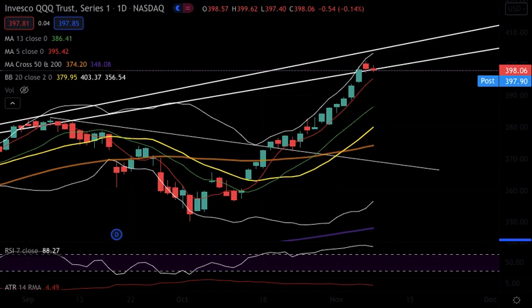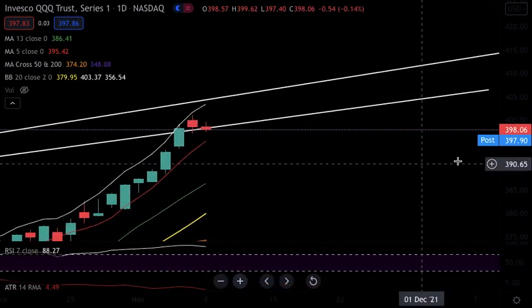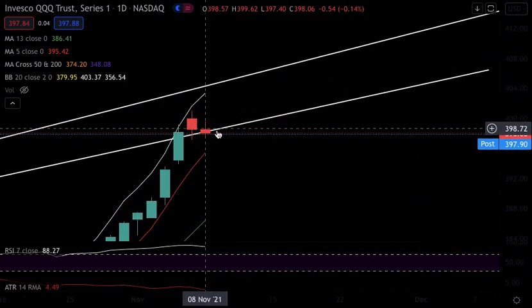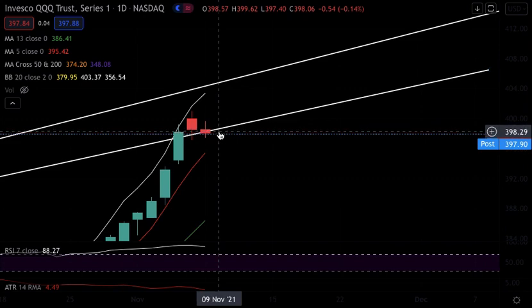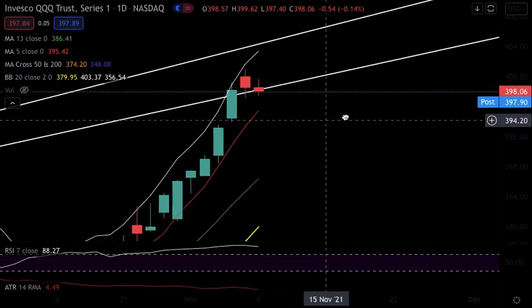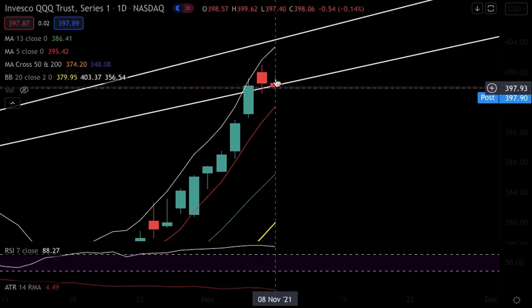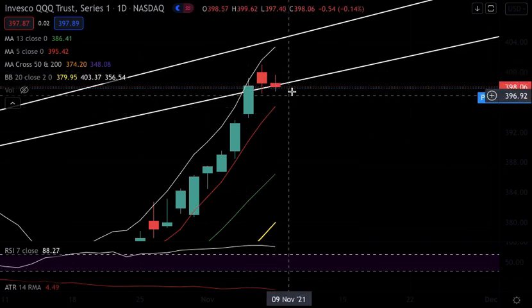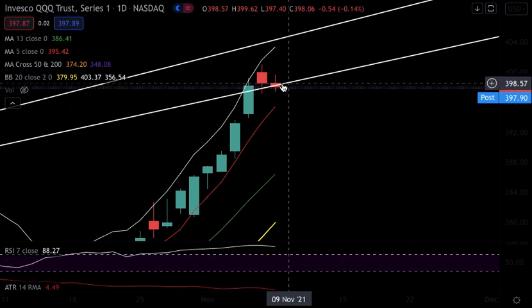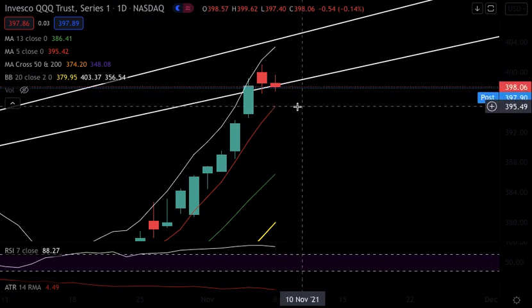But guess what? Triple Q also has the same setup. Now, we had two closes above the breakout level. Today I told my Discord members that you've got to watch for that breakout level around 398.5. If we break below that, which we did, that equates to a false breakout. So right now we have a false breakout scenario. Let's see tomorrow if we can recapture that. If we recapture that, that's pretty bearish. If not, it looks like we can head down to our next support level at 395.